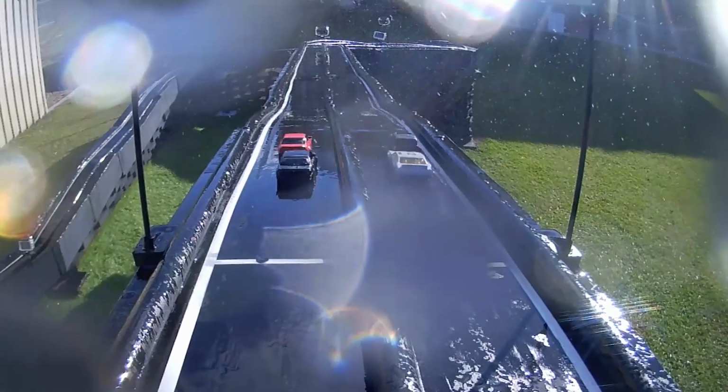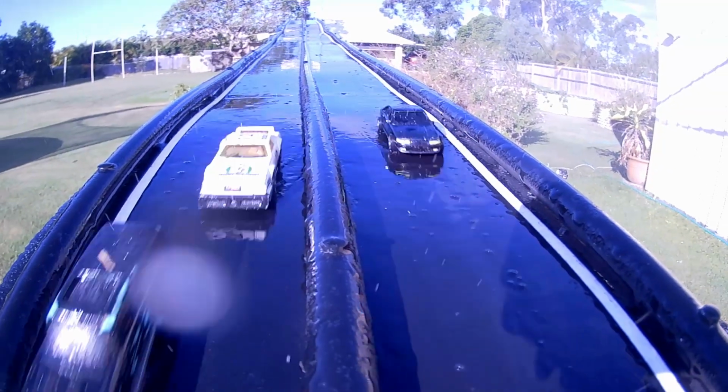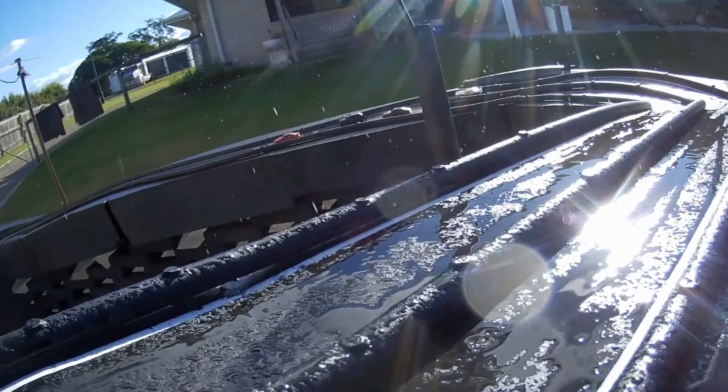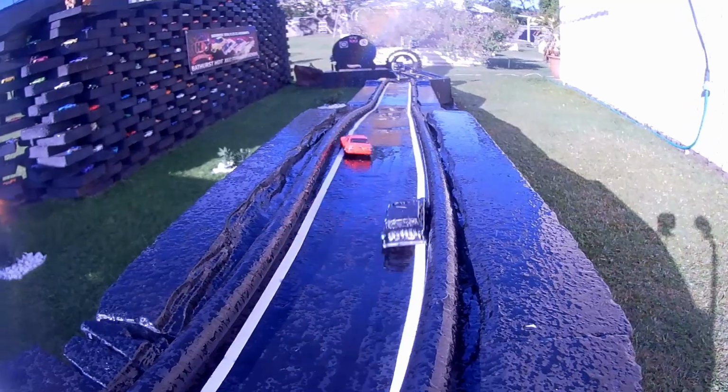Keep it out in front there and let these other guys battle it out, mate. You've got a nice clean track ahead of you. I think he will win this one. Well, maybe. He's out ahead here as well, so look at this, just all slotting in behind each other beautifully. Love seeing those tyre tracks on the road.